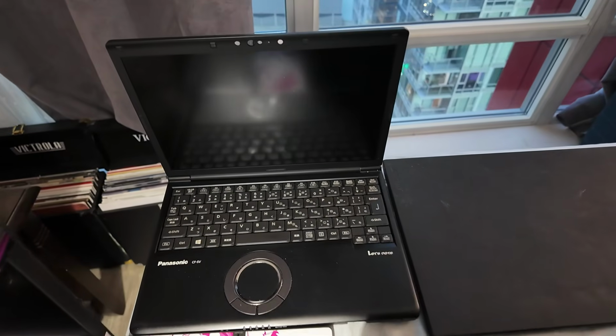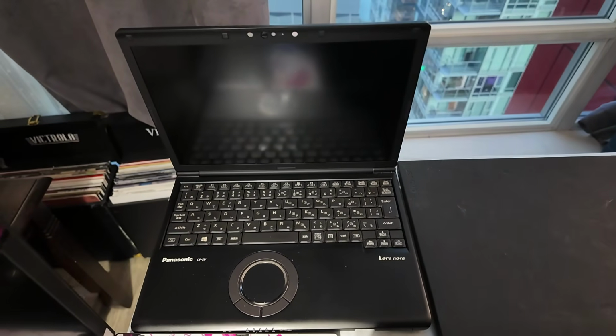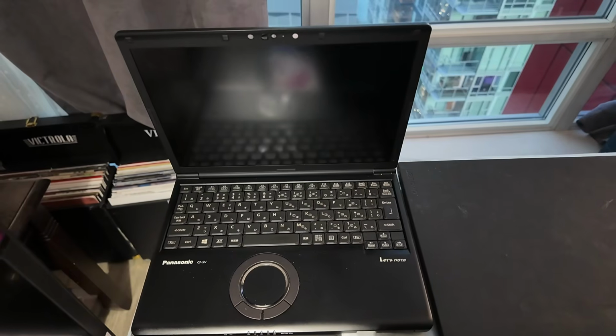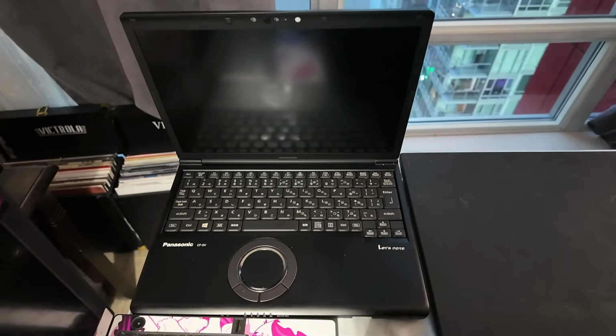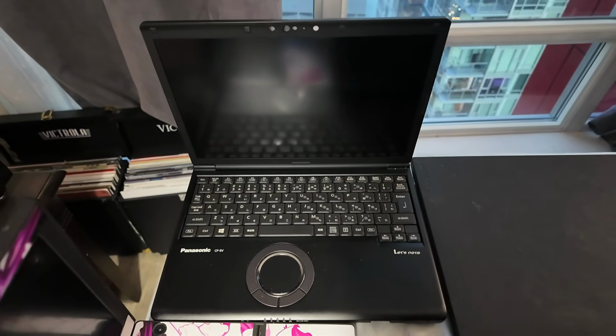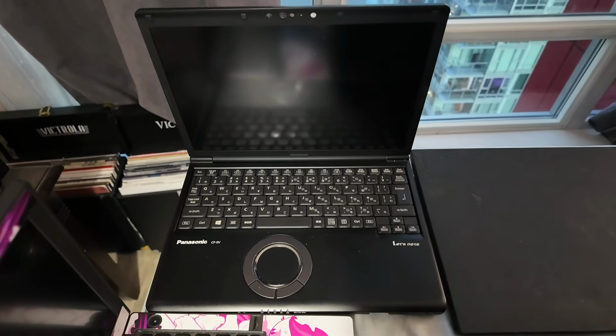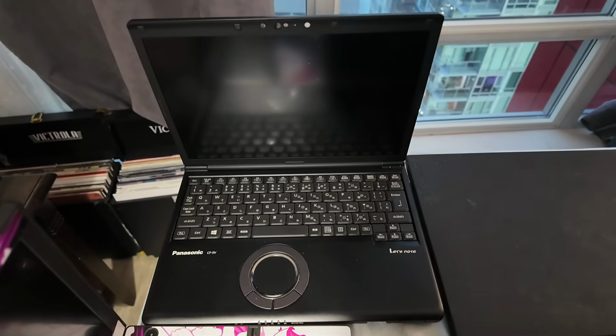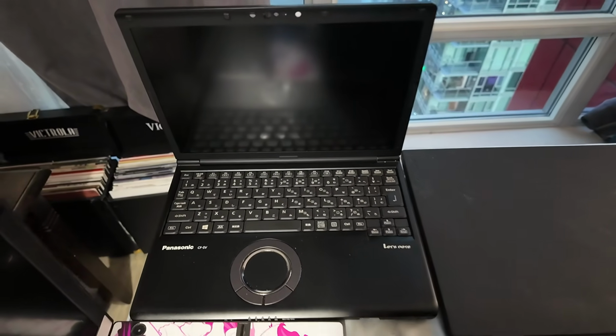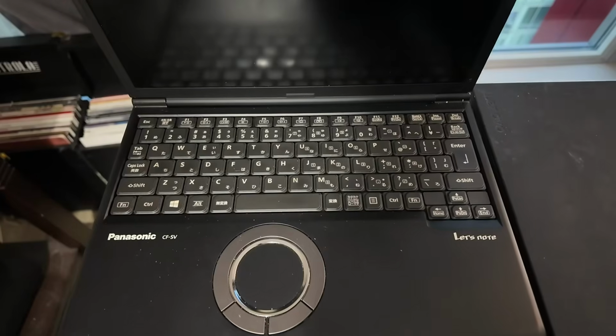Okay, so this is the Panasonic CV7. This one came out originally in 2018. What's special about it is, well, it's a Panasonic Let's Note series laptop, which you normally cannot really find in North America. These are really sold in Japan and a few other Asian countries, but not really in North America. I like Panasonic laptops though. They're a really cool design. You can see the circular touchpad is unique.